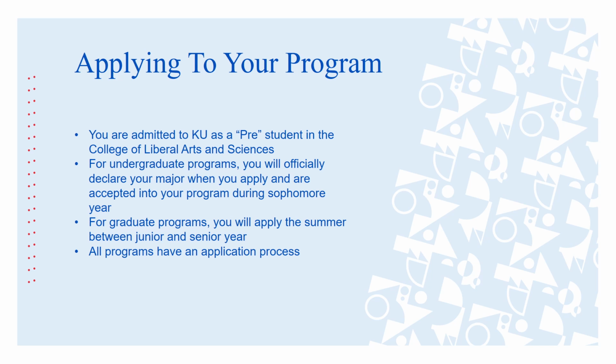For undergraduate programs, you will officially declare your major when you apply and are accepted into your program during sophomore year. For graduate students, you will apply the summer between your junior and senior year, and all of our programs have an application process.